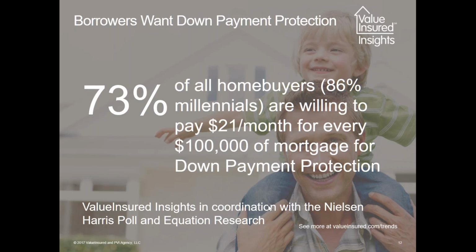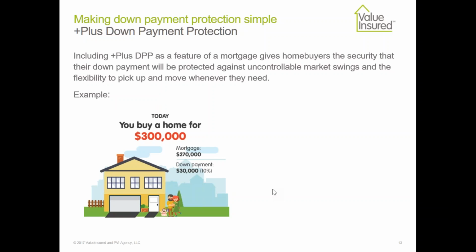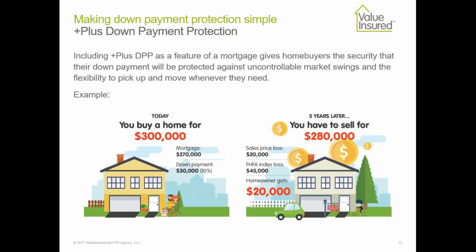So let me just take you through a quick example of how it works. It's really simple. We're insuring the down payment. So somebody who's buying a house for $300,000 puts down $30,000. Five years from now, they go to sell the house. The most they can sell it for is $280,000. We have a $20,000 difference in the price.